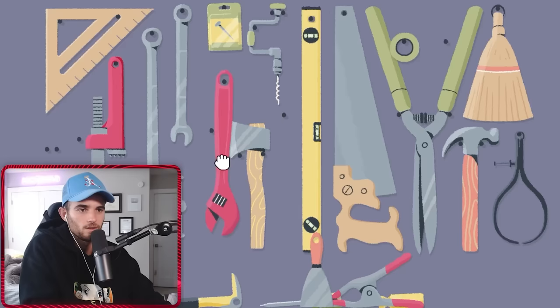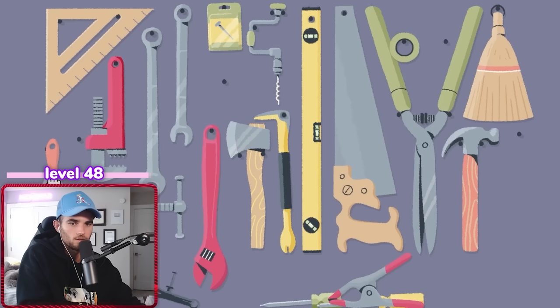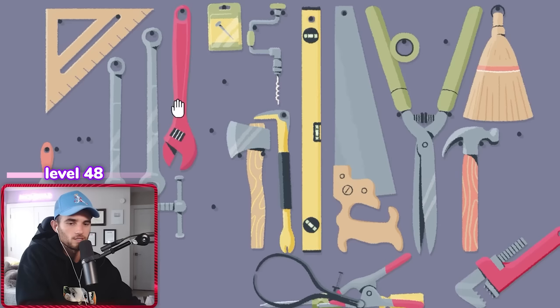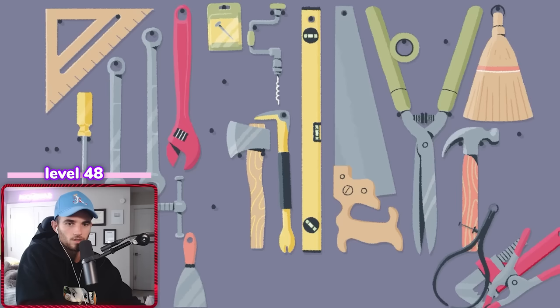Yeah, I definitely didn't optimize this, so let's see where we could clean up. Wait a second, I think it fits though. Hold on. No, okay. All right, let's go back to what I said. Keep the wrenches together. This one's shorter, that looks good. These should fall into place here, right? Sorry, this goes here. You should go there.